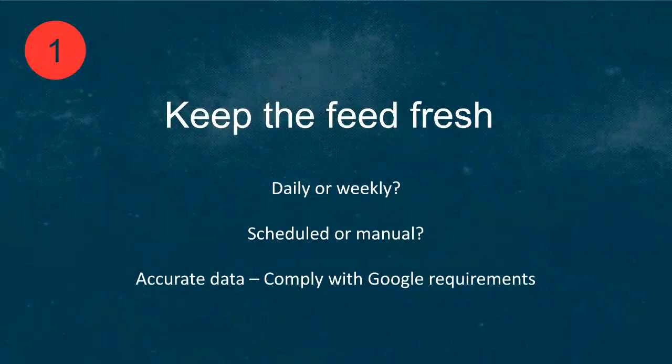So first off, the feed. Step one when you're setting up a Google Shopping campaign is to open up a Merchant Center account and start uploading a feed. Now that can either be a manual feed in, say, a spreadsheet that you update manually and you make sure it's up to date with your product details, or it can be an automated feed pulled directly from the website and sent straight to Google servers.